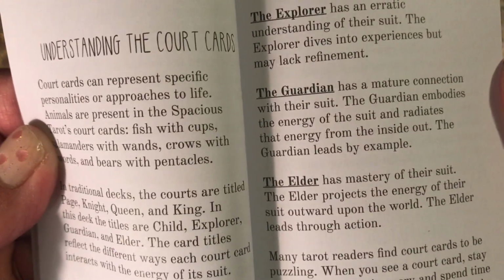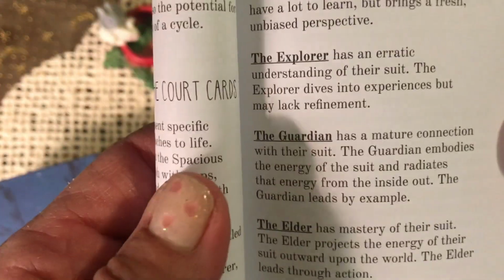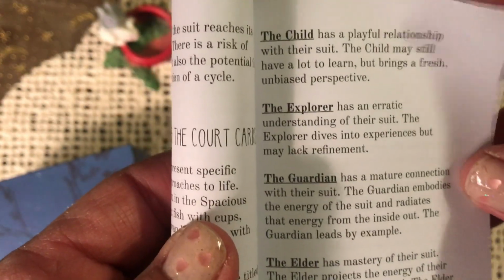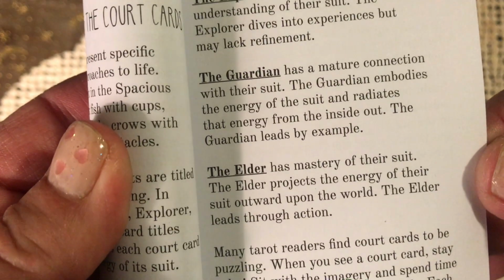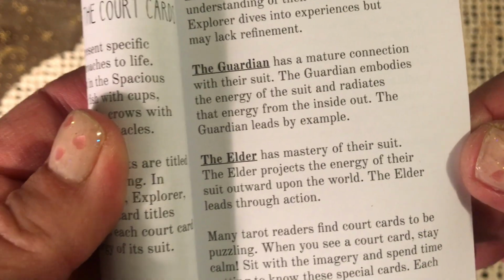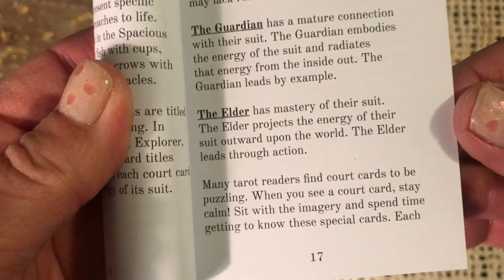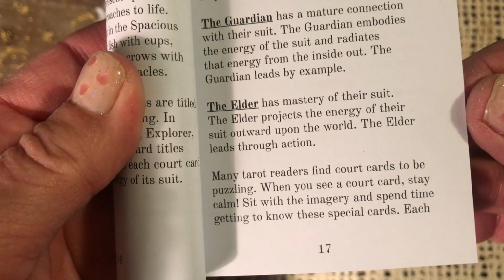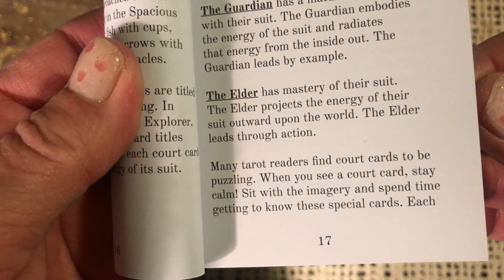And I believe this deck is kind of gender neutral, is why the cards are not described as Queen, King, Page, Princess, that kind of stuff. The Elder has a mastery of their suit, projecting the energy of their suit outward upon the world, leads through actions. Many readers find the court cards to be puzzling. When you see a court card, stay calm. Sit with the imagery and spend time getting to know these special cards.